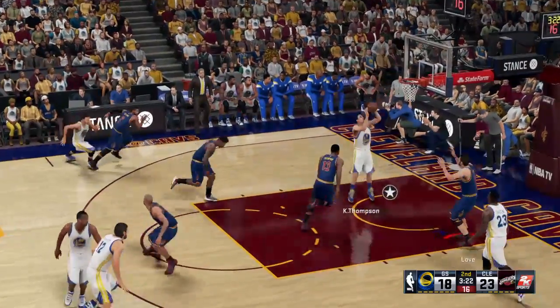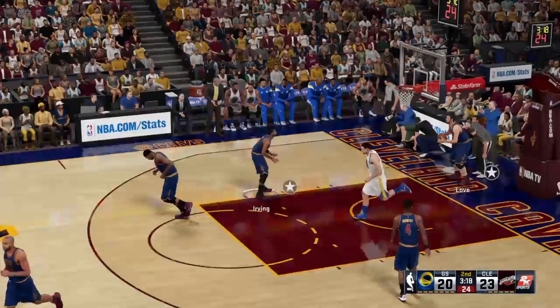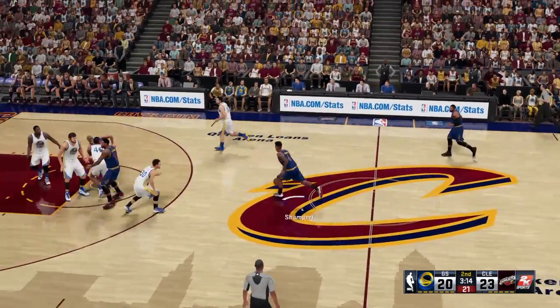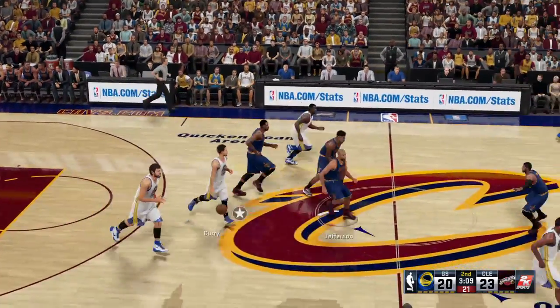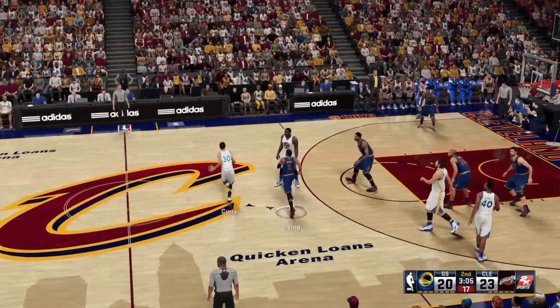And Curry, certainly, Clark, a magician with the ball in his hands. He can really supply the terrific handle, razzle-dazzle moves, crossovers. He has it all. He sure does, but on occasion he can be a little loose with it and turn it over some. That's been a focus both by him and the coaching staff. Attack, but do it with precision.